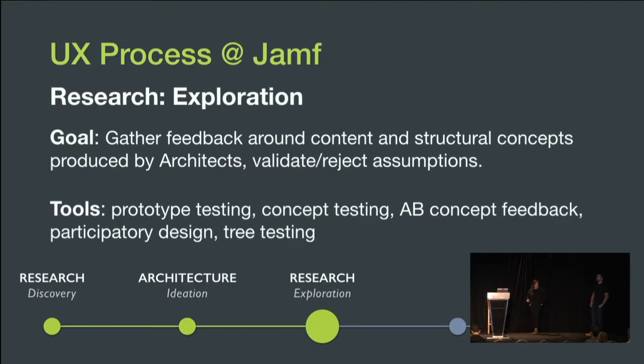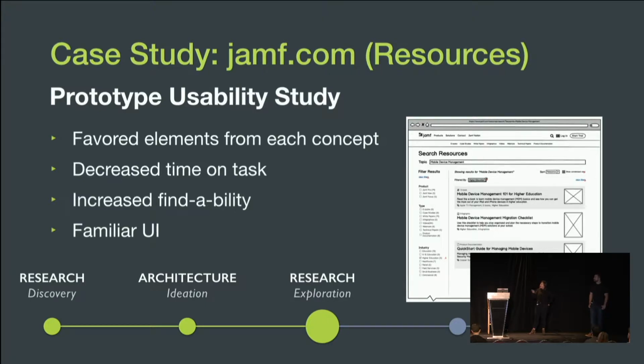And the ways that we do this are prototype testing, concept testing, A/B testing if you just want to test minimal changes on there, and participatory design, which is my favorite because we actually throw it to end users and have you either draw things out for us, really getting involved in that design process and almost designing it with us alongside to help us understand what you're thinking. It gives us a really good idea of how you think about things and how you want them to be. Tree testing is a method that we use to validate architecture to make sure that people can actually find the content they're looking for.